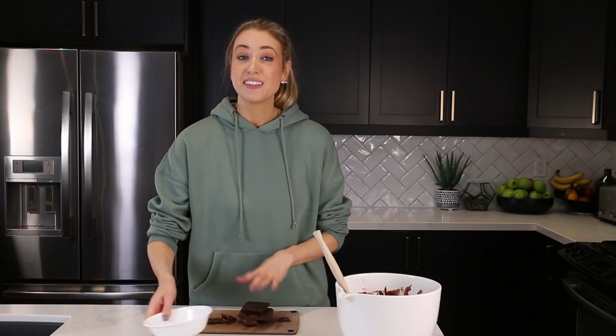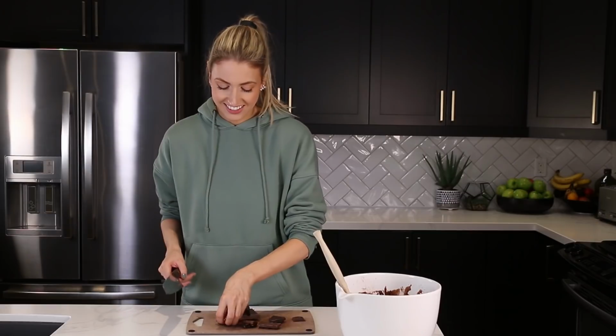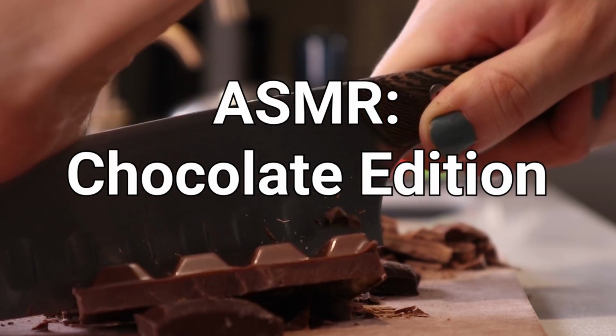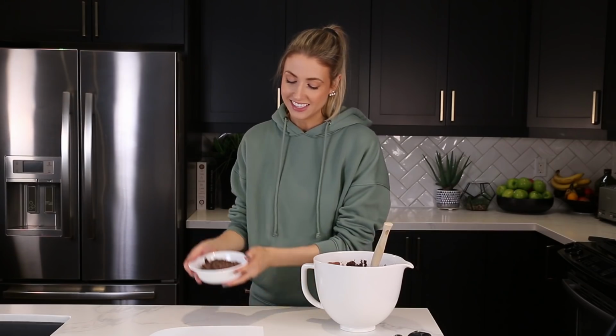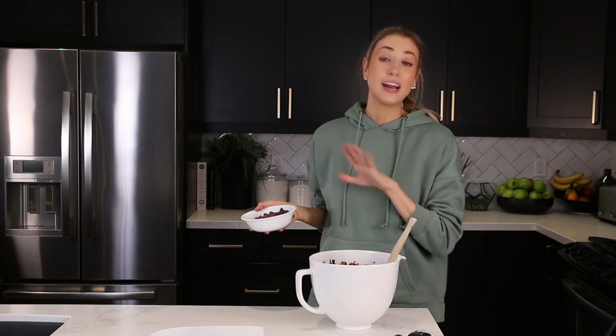Chopped chocolate. This is a mix of milk chocolate and dark chocolate, and we're gonna chop it up, put it right in there. And you might be asking yourself, is that all he added? No, it is not. There's still more chocolate. I gotta say, really not a big fan of chopping chocolate. It does sound really cool though, a very satisfying sound. Now it's all chopped. Put it in a bowl. I don't know why, it just made me feel fancy. And we're gonna add it to the batter.